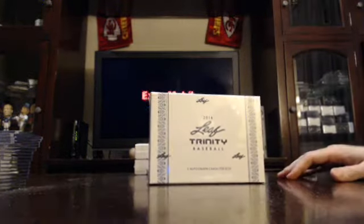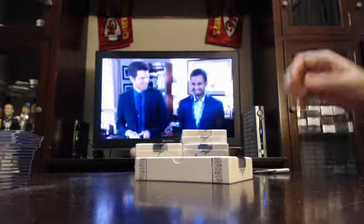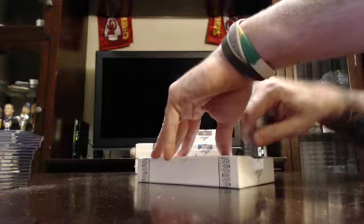Let's go. We've got the other half of our Leaf Valiant. Our Leaf Valiant. Leaf Trinity. There we go. That's what it's called. Leaf Trinity. Good luck, guys. Get that TV back on, too.